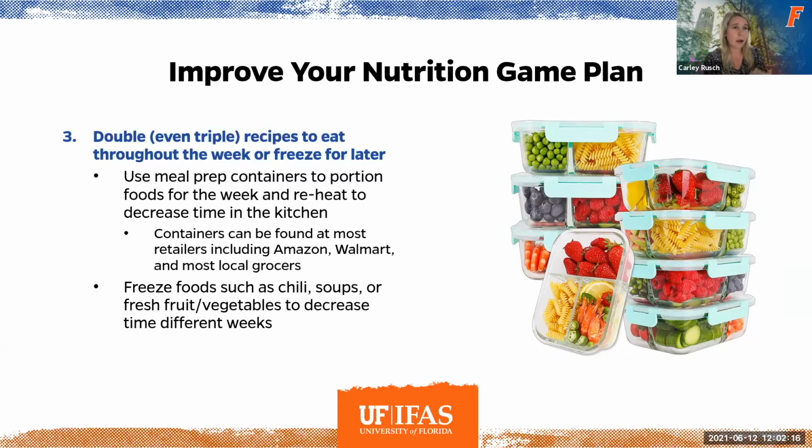Now, this is really great if fatigue is something that you struggle with, because if you pick that one day of the week where you're feeling good, you can meal prep these foods ahead of time. And then on days when you have a lot going on and you're not going to want to cook, you can pull it out of the refrigerator and heat it up. Now, if you make foods like chilies, soups, even fresh fruits or vegetables, you can freeze them to really decrease that time on different weeks when it comes to meal prep and planning.